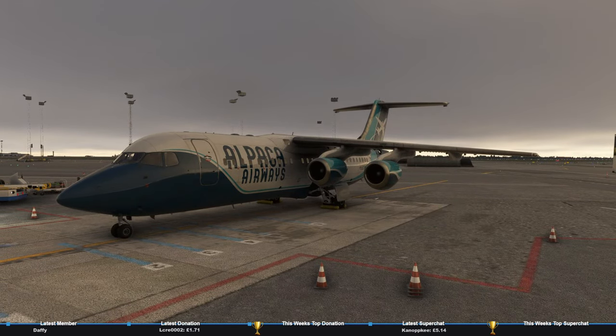Ankatar says, hi everyone, can't wait to visit Airbus in Hamburg tour. Ah, enjoy. And yes, Jablin's livery here as well, if you would like to adorn the Alpaca Airways livery here. There is the link for it there as well.